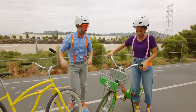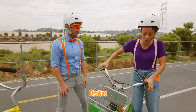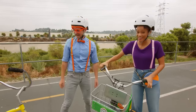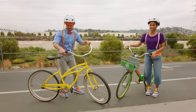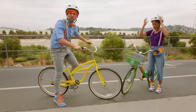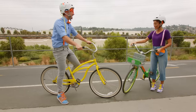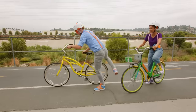Hey, check this out. I have brakes on my bike in case I need to stop. See? I just pull back like this. Oh, yeah, with your hands. And look at my bike. I don't have hand brakes. I have brakes when I pedal backwards. That's right. Are you ready? Oh, yeah, I can't wait. All right, let's go.